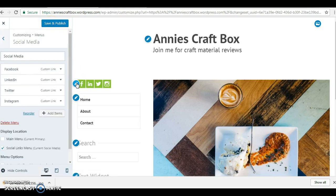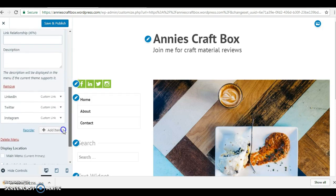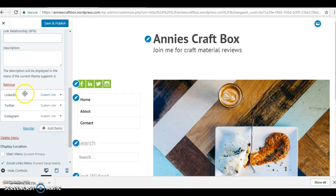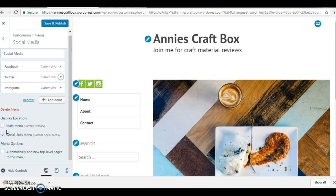But right, we're going to go into the social media now. So what you can do here is, if you've got Facebook, LinkedIn, Twitter or Instagram, you can click on there, put in the address. So when you go to your Facebook homepage, if you just copy what's in this bar up here and paste it into here, that will automatically link to your Facebook. So when people click on that, they can go and have a look at your Facebook or your LinkedIn or your Twitter or your Instagram. And that's really all there is to that. You can add items and you can remove items. So if you don't have a LinkedIn, for instance, you can remove it and it'll disappear from that bar.